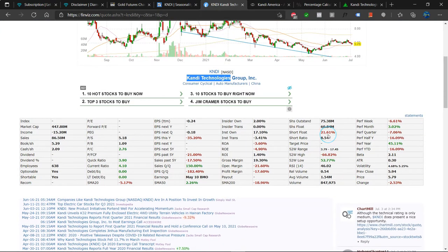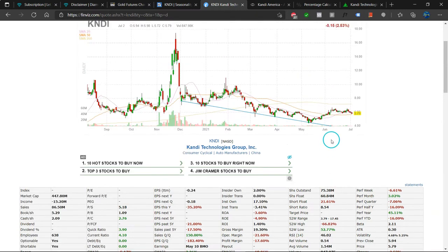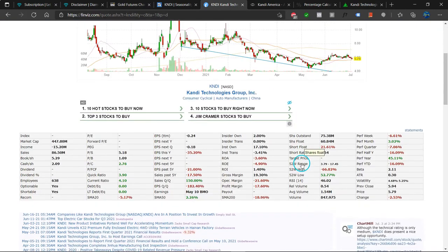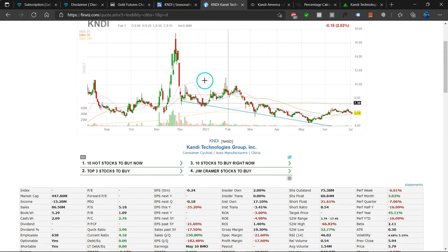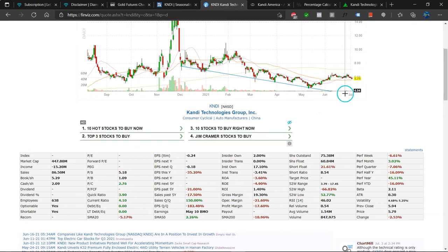Here is Finviz. So the short float is not monstrous, but it is high. There is certainly the potentiality of a short squeeze with approaching 22% short float. That's interesting, especially given that this is at a low level. Having a high short float when the stock is at some euphoric high is something very different from here.